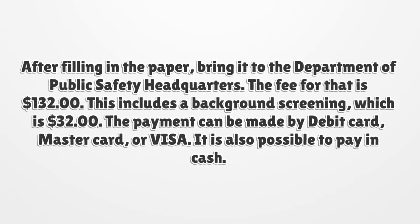After filling in the paper, bring it to the Department of Public Safety headquarters. The fee for that is $132. This includes a background screening, which is $32. The payment can be made by debit card, MasterCard, or Visa. It is also possible to pay in cash.